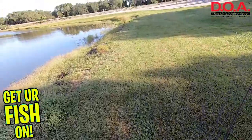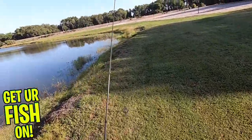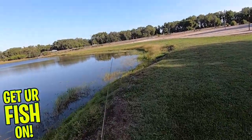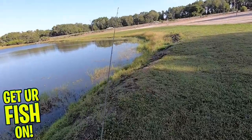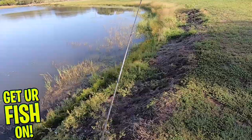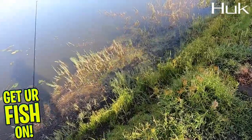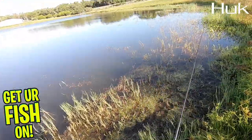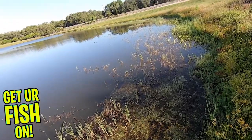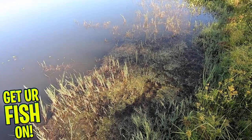I come out here, I'm not having a good day. I finally switched to a DOA worm on my first cast. That fish just barely picked it up. What happened was I casted, and when it landed, I didn't feel it land. It kind of just sank. So when I twitched it, I thought I actually was caught on the lily pads.